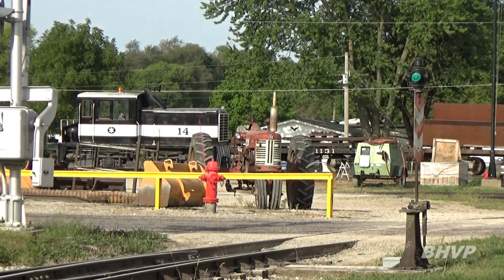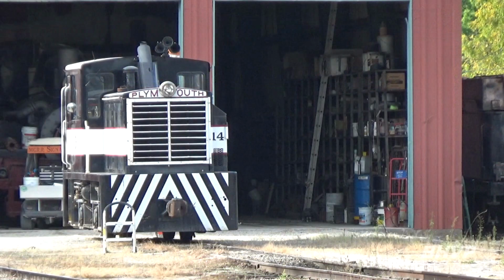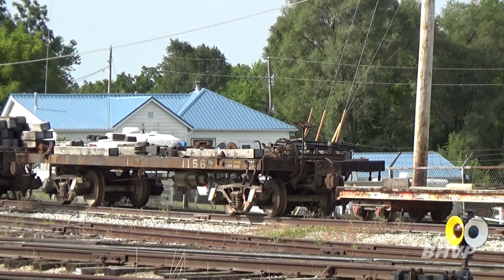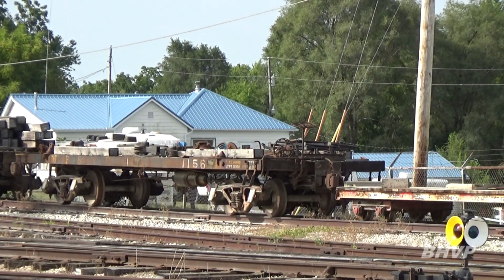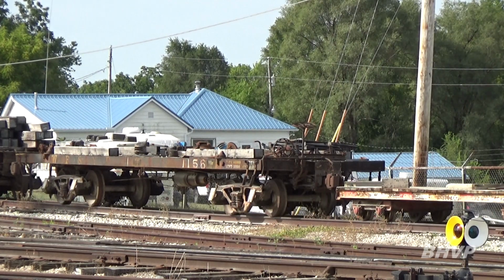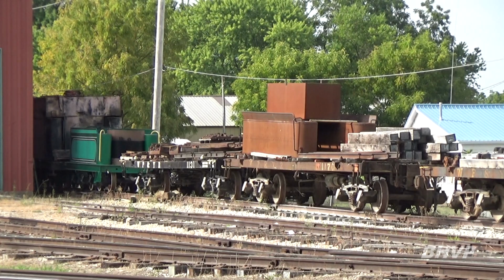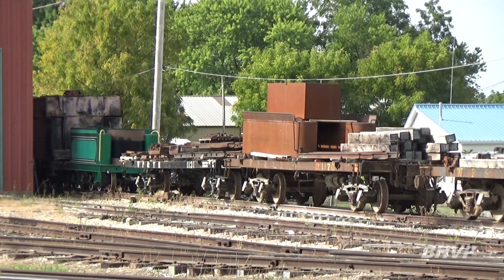On the south side of the railroad, we see other equipment on Midwest Central's roster. Diesel Hydraulic Unit 14 stands in front of the shop building, and you may notice Shay number 9 in the shops behind it. Surrounding the yard is other miscellaneous rolling stock on sidings nearby. Several flat cars from Alaska's White Pass and Yukon narrow gauge line are here, and with them the tenders for steam engines that are either being restored or are candidates for restoration.